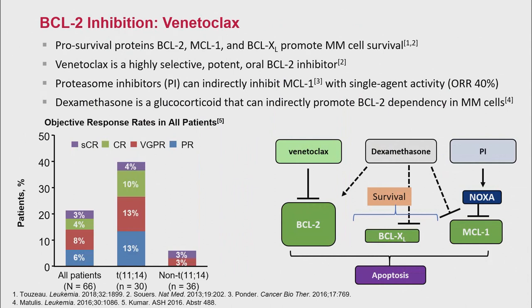Now there was a nice question about venetoclax, and I'm going to briefly talk about venetoclax. This is a highly selective potent inhibitor of BCL2. And in a phase 1 trial, Dr. Kumar showed that in the patients that have the 11;14 translocation, the response rate is actually quite good. At single agent, 40% response rate. In the non-11;14, it was only 6%.